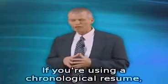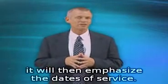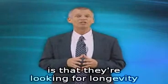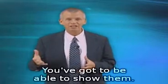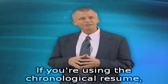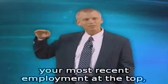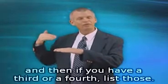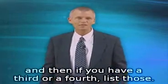If you're using a chronological resume, it will emphasize the dates of service. Many employers are looking for longevity in doing a particular job. You've got to be able to show them. If you're using the chronological resume, be sure to list your most recent employment at the top, followed by the second, and then if you have a third or a fourth, list those.